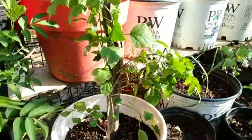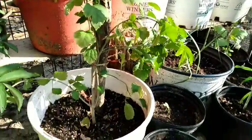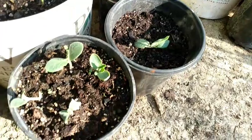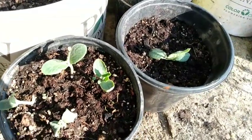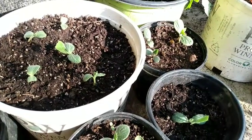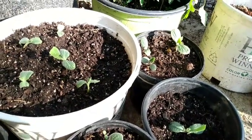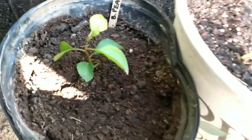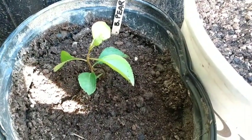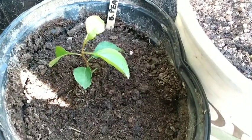This is my Rose of Sharon. Of course I have to have one of those. These are so hard for me to remember everything. They are butternut squash. Took me a minute. I just got this little baby at Farmer's Market this morning, and it is a Bartlett pear tree.